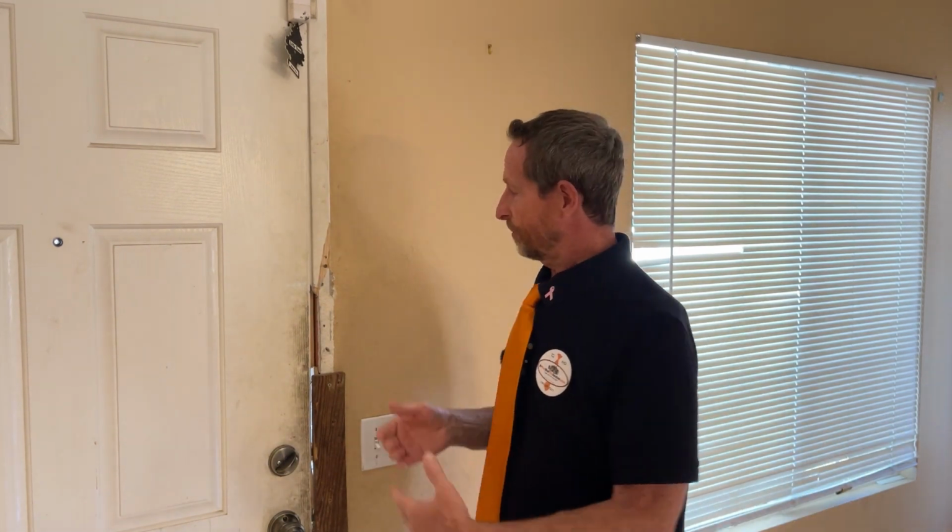Okay, so this is an investor property. What you're gonna see here is some damage. I'm gonna focus on it as we're walking through. You'll see some doors that have been kicked in, punched, holes in the doors, holes in the walls, dirty carpet, animal feces on the carpet, bathrooms that look terrible. I focus on everything that's bad in the house. I don't see anything structural.